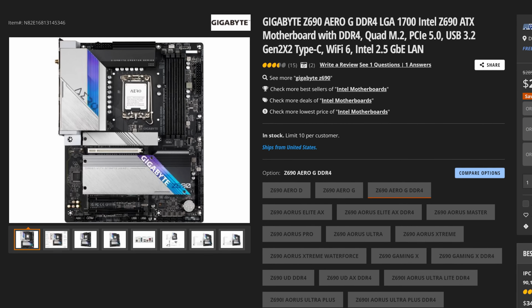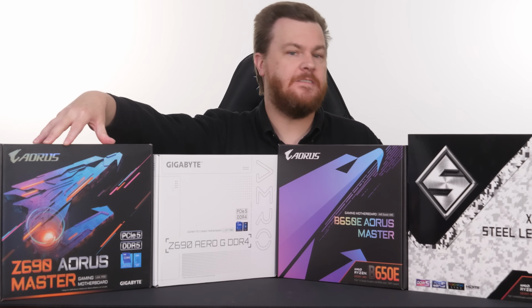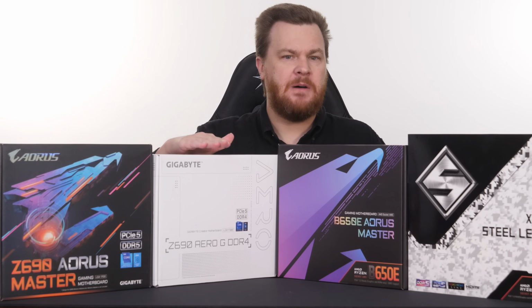It's got more USB ports than you can shake a stick at. It's a really, really nice board. You don't need what you get up here in the $350 to $400 range unless you're just building a super premium $4,000+ PC and you just want the best of the best. This is sort of where the sweet spot ends.